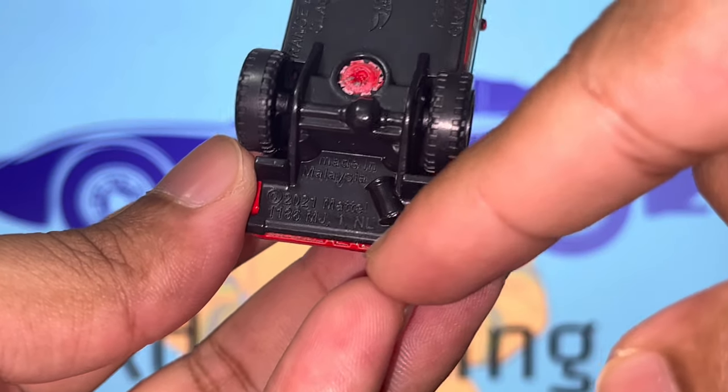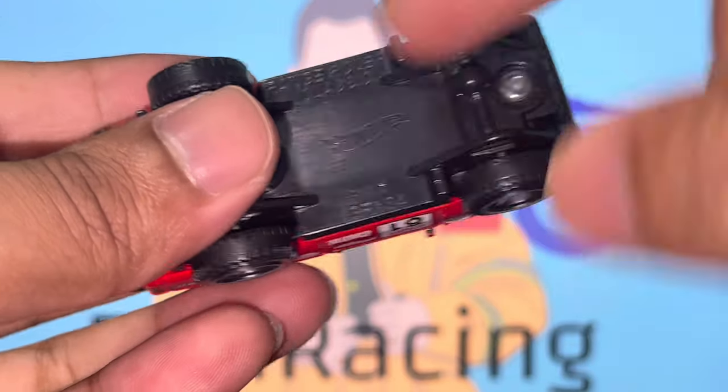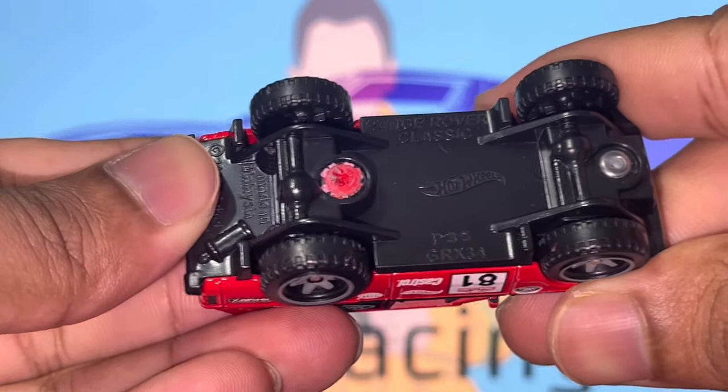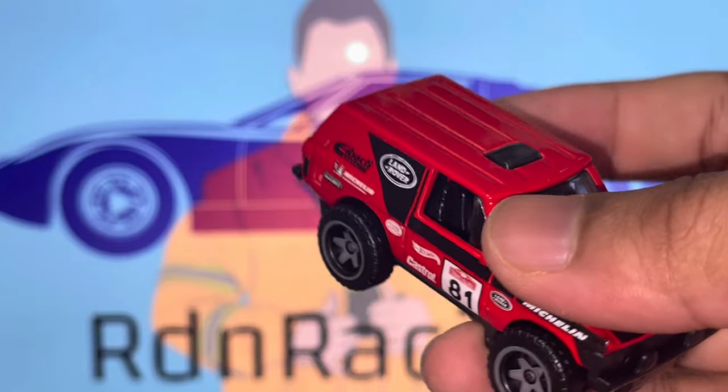But if you realize, the made in Malaysia and the trademarks is at the back. Usually you get it at the side, but this isn't in the middle and it's at the back, which is something I've not really seen often. But it's obvious, it's really nice to have this in the car collection.